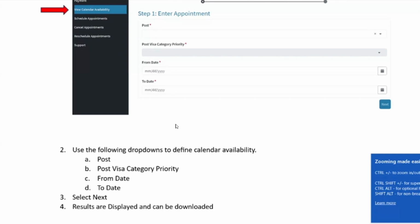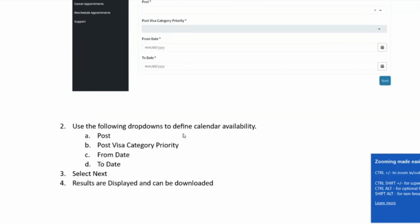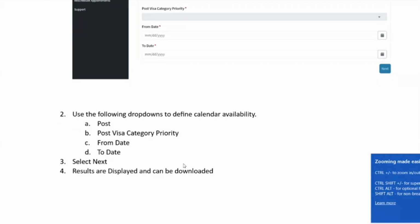All you have to do is choose the post visa category, and then from date to date. Now, the system at the moment can only display 60 days of available slots. So if you're looking for December slots, you will not be able to see them. It's only until October or November that the system will be able to display.